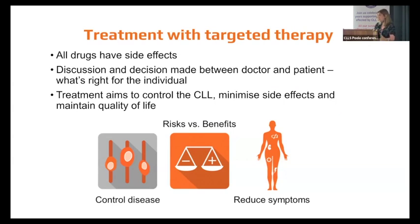The aim is to control the CLL. Unfortunately, it's still not something we can cure, but we've got these highly effective treatments that can control it for years and years. But we want to really focus on quality of life, but of course, minimize side effects. So it's a bit of a balance sometimes.